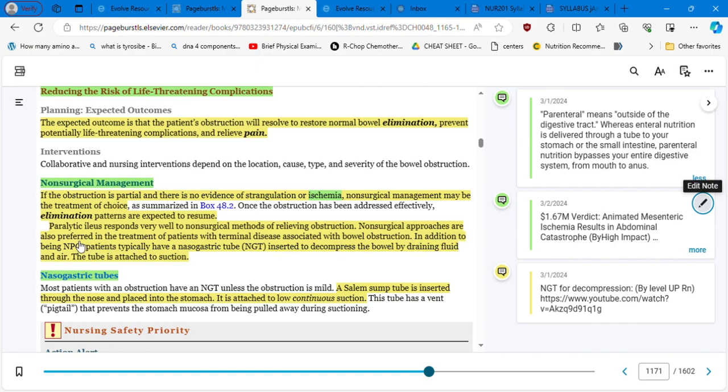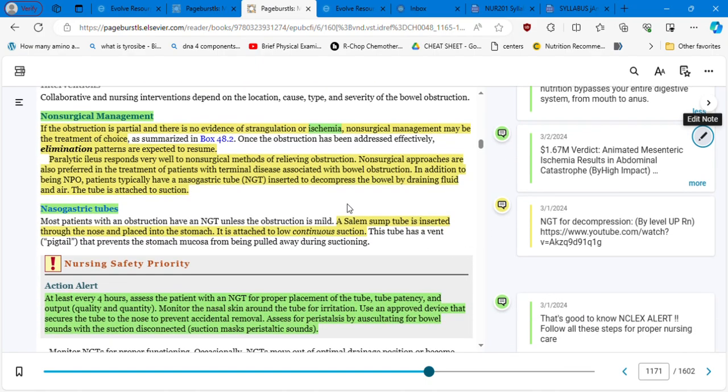In addition to being NPO, of course, patients typically have a nasogastric tube inserted to decompress the bowel by draining fluid and air. The tube is attached to suction. Let me talk first about nasogastric tubes and then I'll play the video. You know that there are different types of nasogastric tubes, but for this case, a Salem sump tube is inserted through the nose and placed into the stomach. It is attached to low continuous suction. Please go to your open lab and practice with this nasogastric tube, because it is very important for you to know the difference and how to use them.